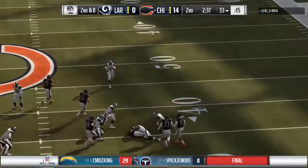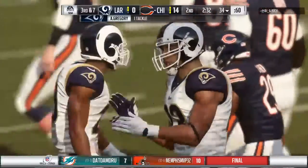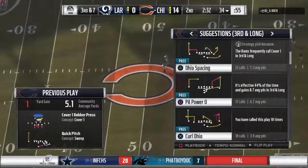Now they'll run it on the toss. And he'll be taken down right around the 34 after a pickup of only a yard. And now the Rams are going to halt things as they want a timeout. They'll have 2 remaining as we step aside here in this second quarter.